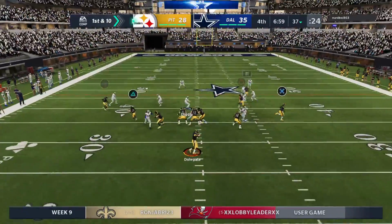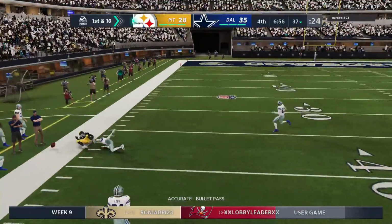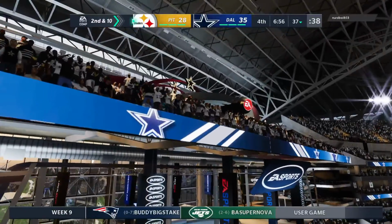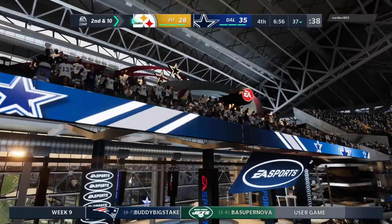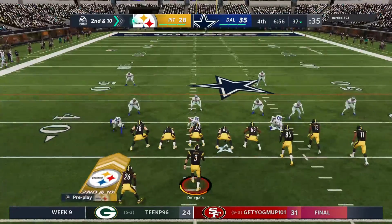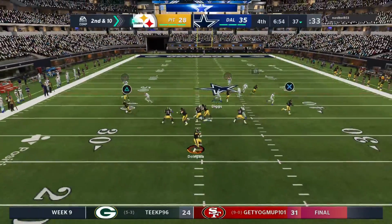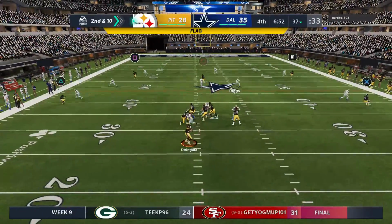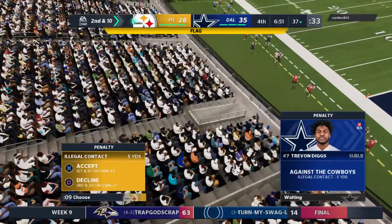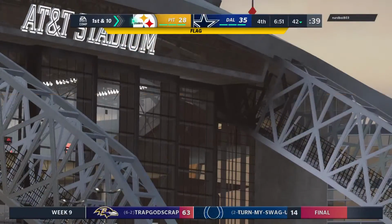Now a shotgun snap as they'll look to throw. And that's going to be incomplete. Too tough to hold on to that one. It's second down. This defense was definitely alert to the possibility of the deep ball, and they were more than ready for it. They've got the lead, fourth quarter. Maybe can expect more passes like that downfield. And the Cowboys' pressure gets there this time for the sack. So that one will be accepted.